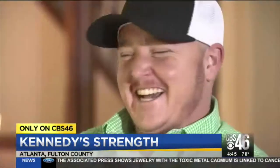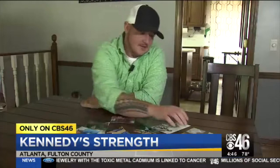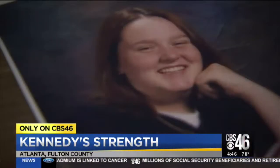Kennedy brought us along on his journey. Honestly, I don't know who that person is. Definitely don't know that one. From his past, I see lack of confidence in almost every single photo, to his present.